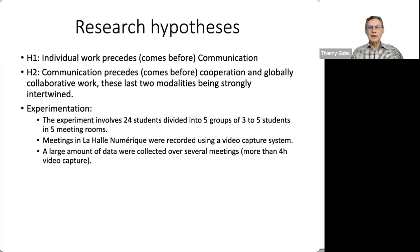The second one suggests that a period of communication generally precedes a period of cooperation or collaboration, but we saw that these latter 2 modes are very intertwined.